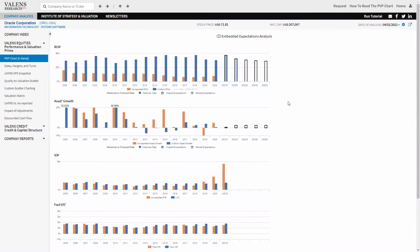And that's what we can see here when we look at these bars, which we haven't talked about yet, which are these 2 light blue bars and these 3 white bars here, and the same down here. These 2 light blue bars are what Wall Street sell-side analysts are forecasting Oracle's return on assets to be the next 2 years and its asset growth to be for the next year when we push their estimates through our uniform accounting framework. What's way more important, though, the most important part, are these white bars.